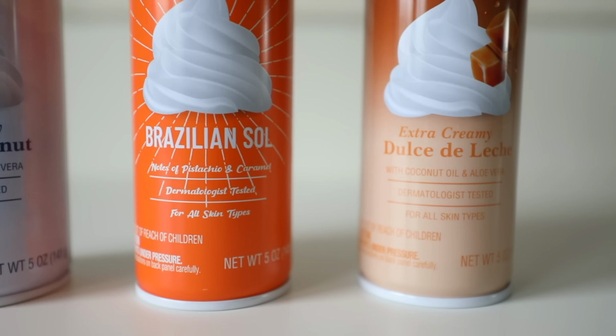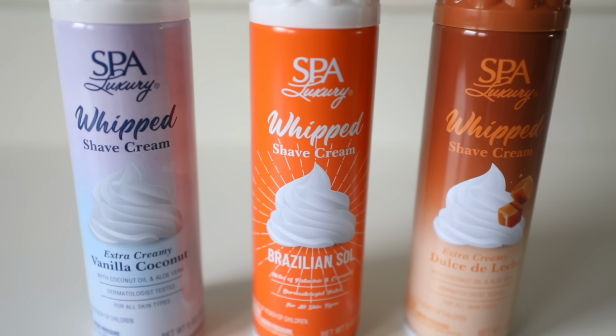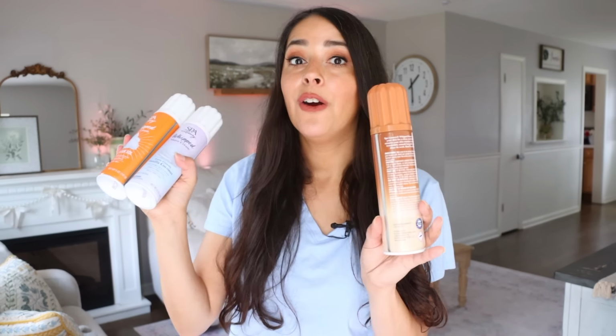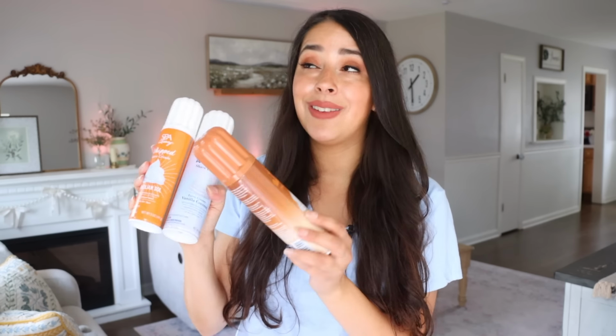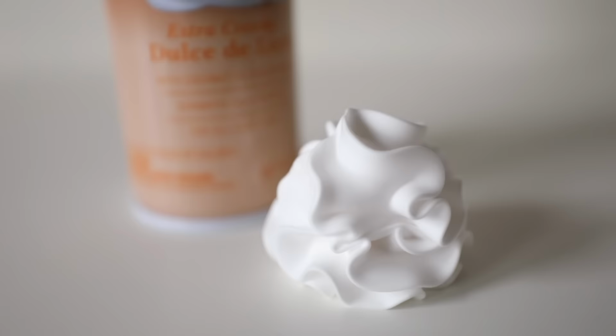I really like this one. It's very close to first. The shaving cream is very lightweight, doesn't leave any residue on your skin. So if you're looking for some shaving cream, I highly recommend this, again for $1.25. And that's the great thing about the skincare and beauty products at Dollar Tree.